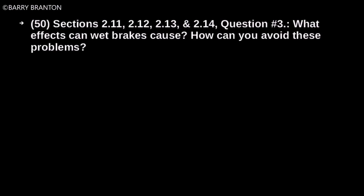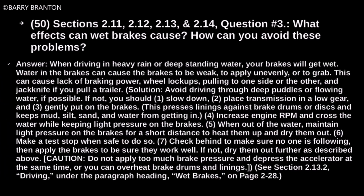What effects can wet brakes cause? How can you avoid these problems? When driving in heavy rain or deep standing water, your brakes will get wet. Water in the brakes can cause the brakes to be weak, to apply unevenly, or to grab. This can cause lack of braking power, wheel lockups, pulling to one side or the other, and jackknife if you pull a trailer.